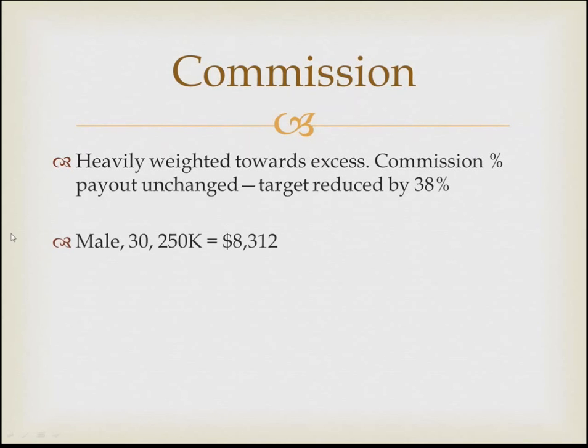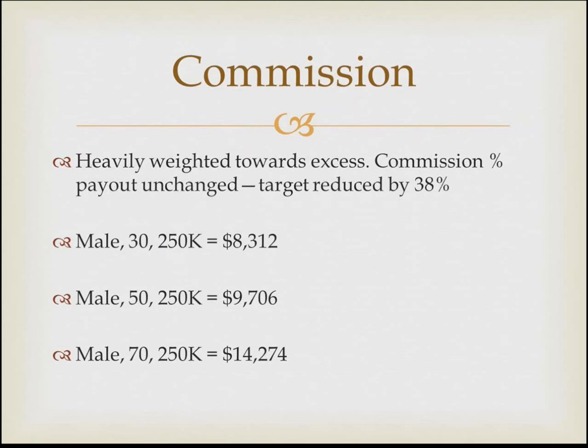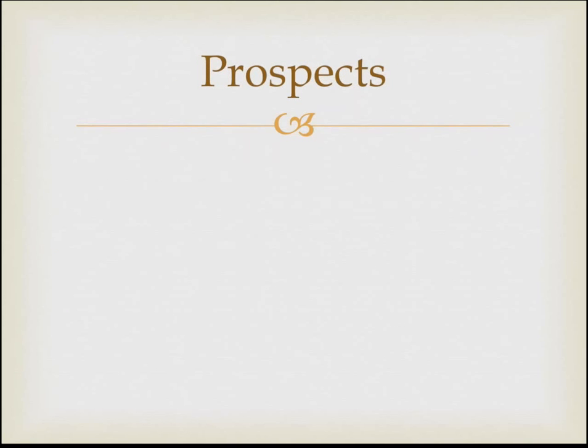So let's look at this. A male age 30, that one we looked at, your commission on that at street level would be over $8,000. That 50-year-old, almost 10K. And the 70-year-old is well over 14,000. So the commissions on this are very strong. It's well worth your time to look at what clients you may have that have some money kind of sitting on the sidelines.